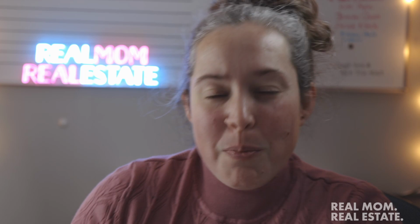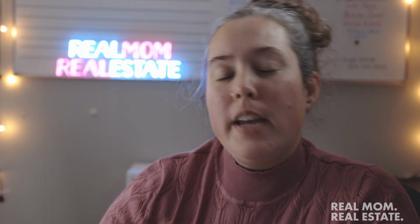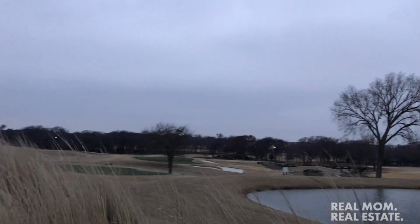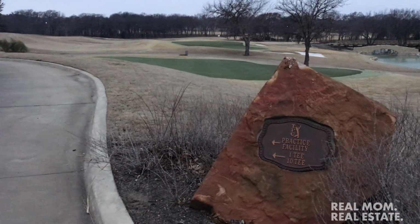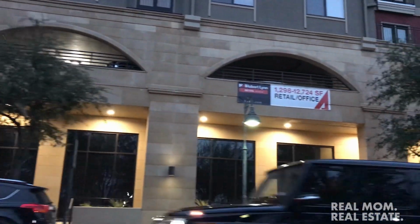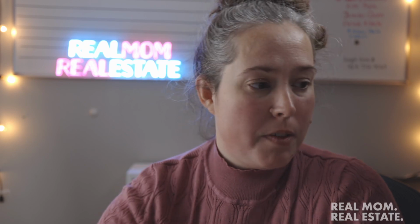All right, so this next property is located in Craig Ranch. Now, Craig Ranch is located on the south side of McKinney. So we're moving from the heart of McKinney to the south side of McKinney. We are right next to the TPC golf course where we've secured the Byron Nelson for a couple of years. Craig Ranch also has a very walkable atmosphere, with one of the town square areas over there and a couple of restaurants and that type of thing.